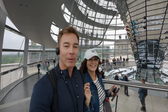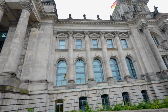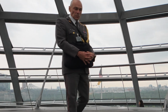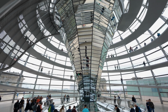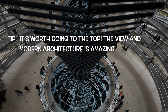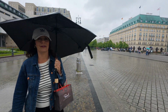We're going up the Reichstag. This is the German parliament. It's rainy, but there's still tons of people out here enjoying the sights.